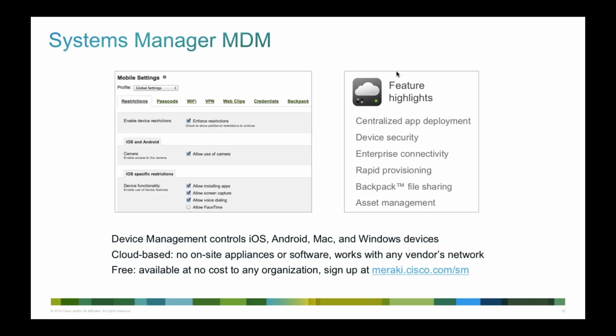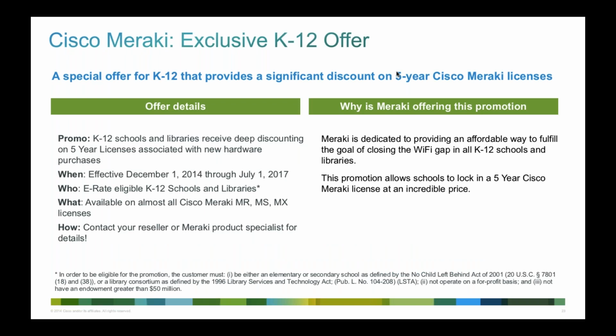There's, of course, Systems Manager, which is my favorite, but I'm also the product specialist for Systems Manager, so I'm slightly biased towards it. And that really allows you to control your devices down to their wireless, their VPN, what restrictions they have, how they behave on your network. So it's really a robust system, especially in school deployments, because it allows for that granularity either between grades or between delineation of student, teacher, and IT.